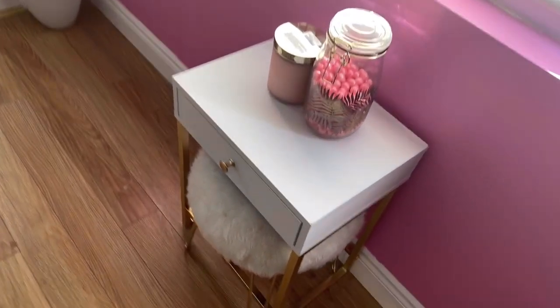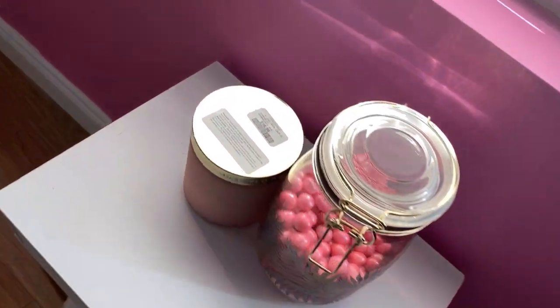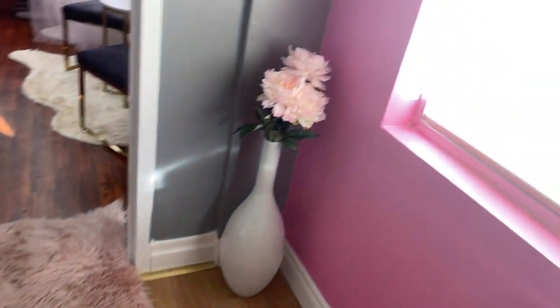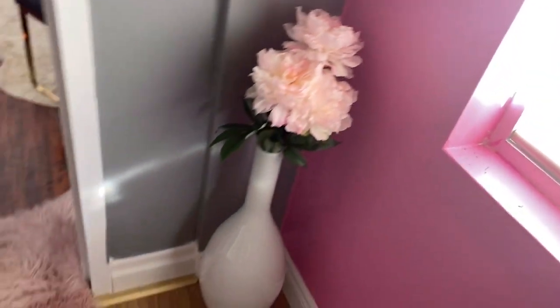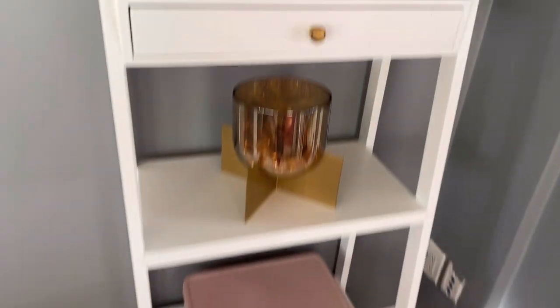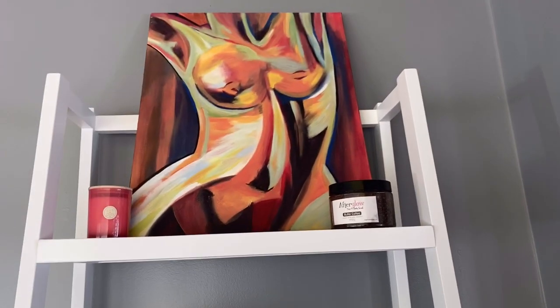So now, if we move over to this area here, we have our favorite pink gum and another scented candle. We got to take off all that stickers and stuff. Then in this corner, these flowers are fake, by the way. They just stay here year-round in a nice white vase. Add contrast to the corner. Then here, we have our bookcase. Nothing special. Actually, something very special.